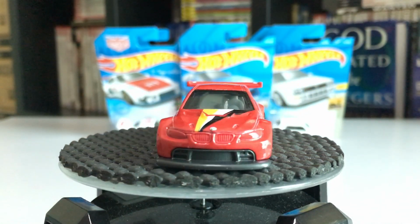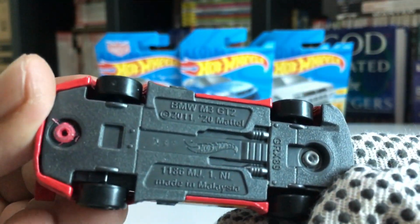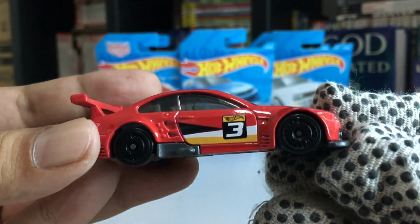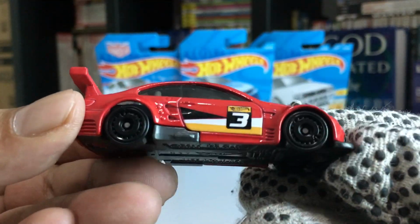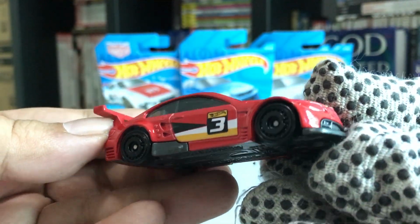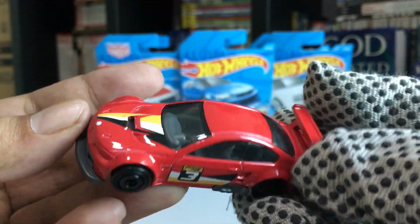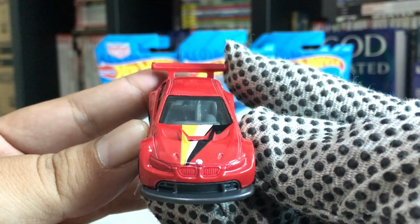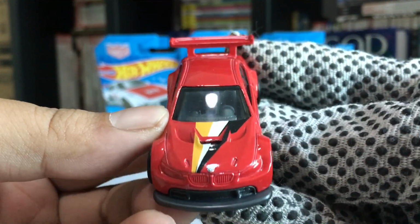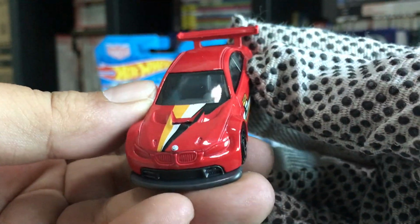So I believe this is not a new casting but a retooled one. Let's take a closer look. The BMW M3 GT2 2011 and 2020. So they must have a retool of the casting. Nice how they did this side there. So not sure which part is the retooled part. You guys can comment on this. I didn't collect all the iterations of this model. That's beautiful. For those who know what's different from the previous casting, you guys can comment down below.